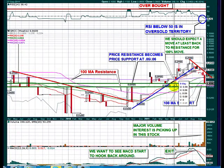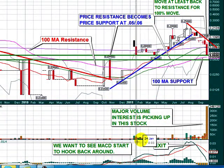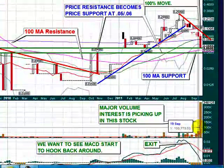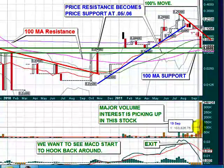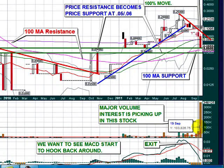Now if we take a look a little farther down, you can see the volume, not really a lot of interest here, and then we've got a lot of interest that was generated this week. So there's a lot of trading going on right now. A lot of it's selling pressure because the price is coming down, but when we start to see the stock reverse, there's going to be a lot of buying pressure that's going to push it up.